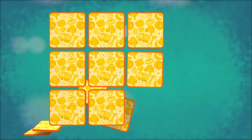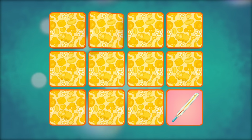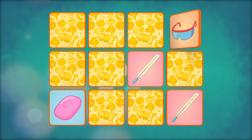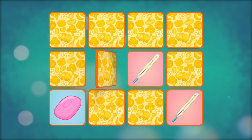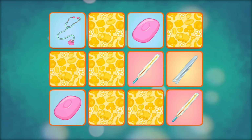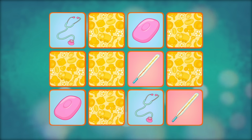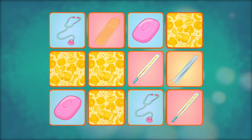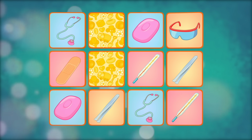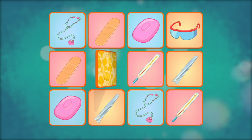Let's find matching pictures. Thermometers. Hand soaps. Stethoscopes. Tweezers. Bandages. Goggles.